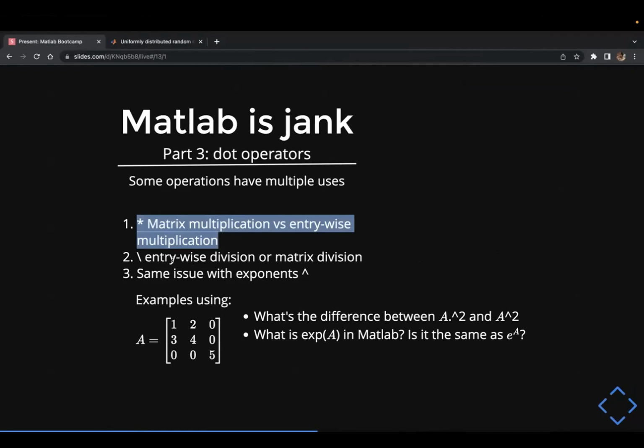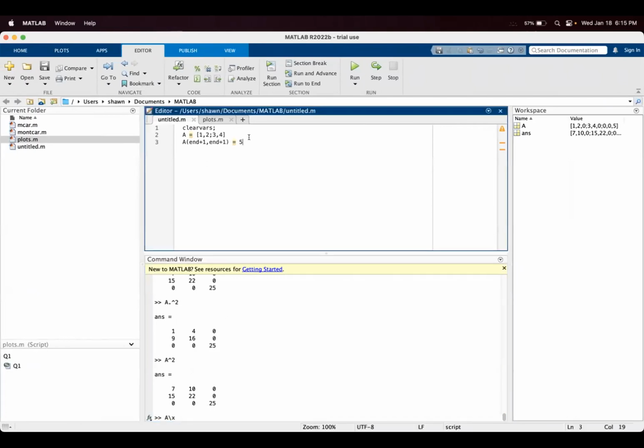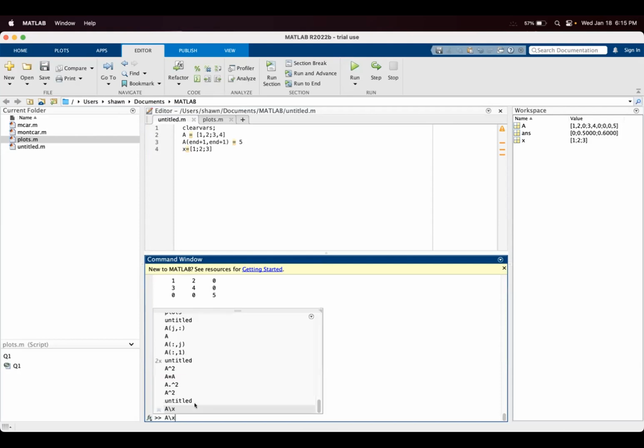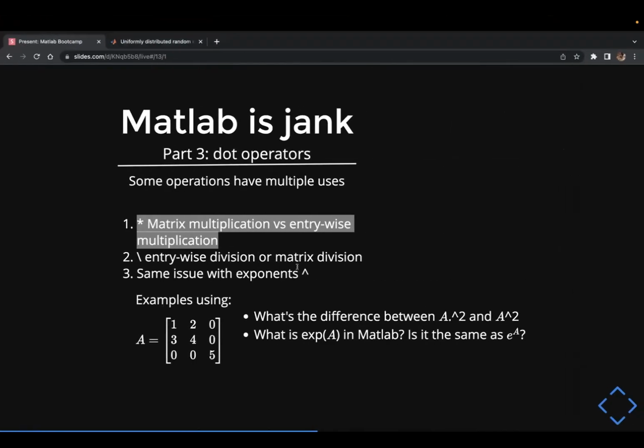There's also the same problem with the division sign. Matrix division is something a little peculiar. If I do 1, 2, 3, then just hit run, matrix division is a legitimate thing. I talk more about this later on. And so this is different from dot divided by x. I can't do that type of division sign, but these are all valid commands here. You should figure out exactly what each of them does and which one you want.